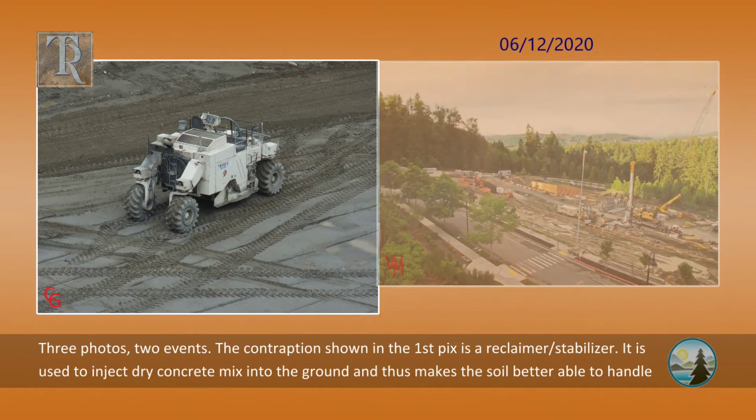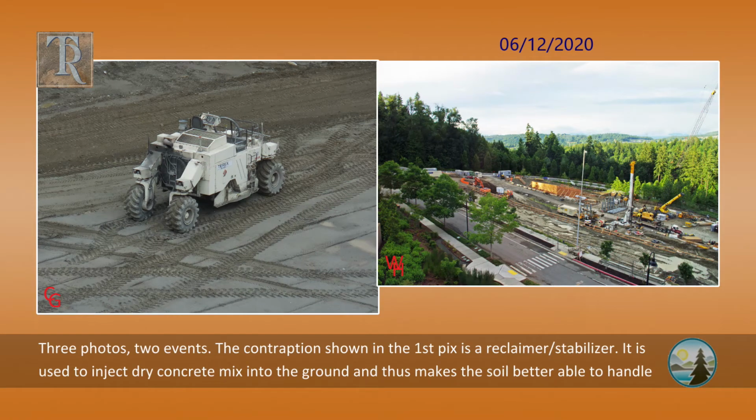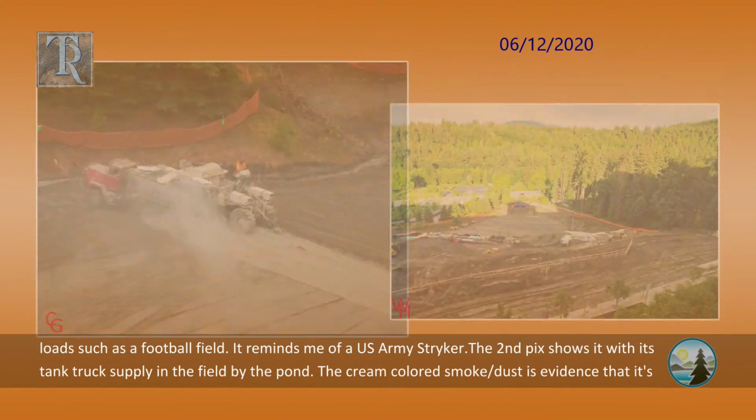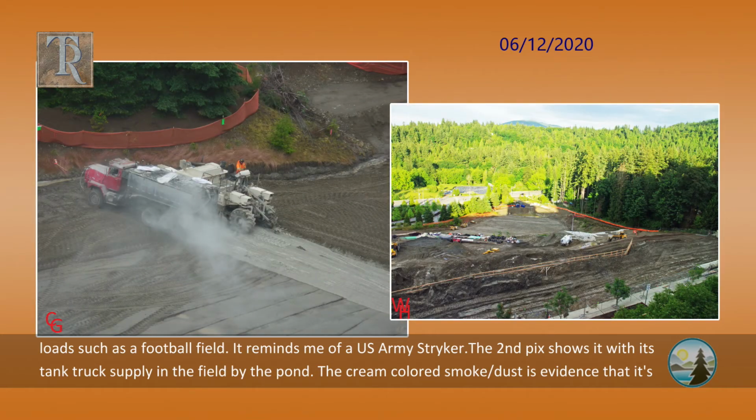The contraption shown in the first pic is a reclaimer stabilizer. It is used to inject dry concrete mix into the ground, and this makes the soil better able to handle loads such as a football field. It reminds me of a U.S. Army Stryker.